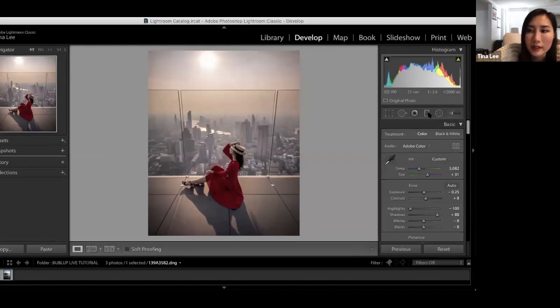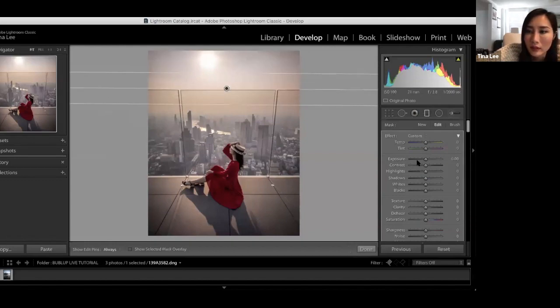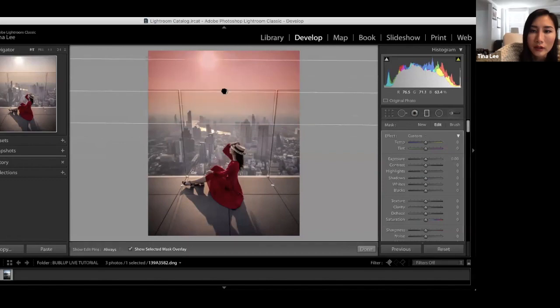Another thing you can do is the graduated filter, and you can pull it down. Let's say your sky is still too bright. You can pull it down. As you can see, the pink area is the area that's affected, and this area is just a nice gradient. If you pull this area longer, the more of the gradient. If you pull it shorter, let's say like this, then it's a very sharp edge. I tend to like a nice blended edge. And we can adjust this.